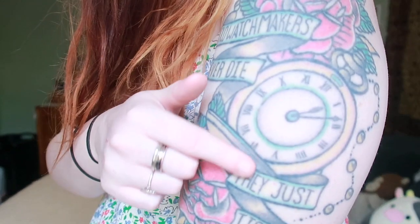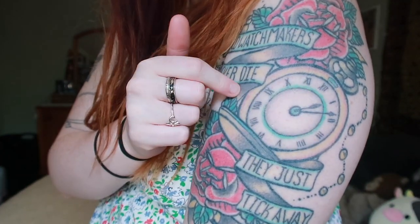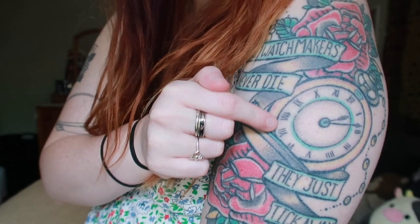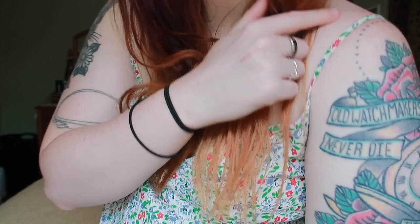To represent my grandfather. So it has the Tiffany blue in here, and the time in the pocket watch is the time that he passed away. And my grandfather always had a pocket watch on him, so that is kind of why I got that. Is my big explanation. I've already been talking for 7 minutes, holy cannoli. So that is that one.